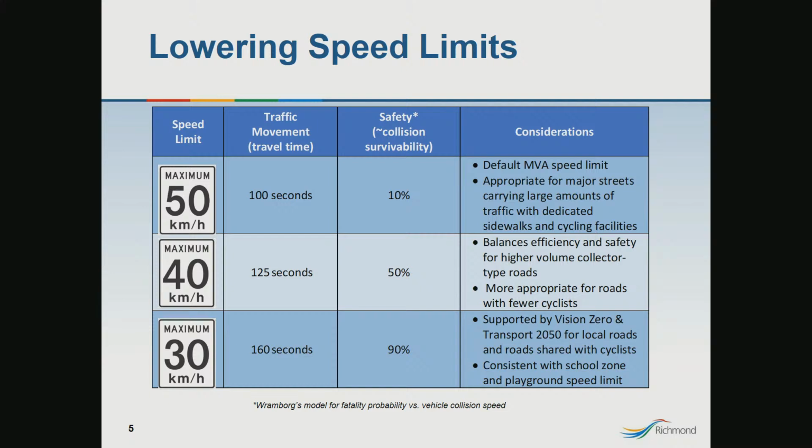At 30 kilometers per hour, that same trip increases in travel time by an additional minute. However, the real safety benefits are in the results of a potential collision with a vulnerable road user like a cyclist, whereas the chance for survivability at that speed of impact of 30 kilometers per hour is 90%. So that is why Transport 2050 and Vision Zero both support 30 kilometers per hour on local roadways and roadways like Dyke Road that are shared with cyclists. And that was the support that we received from our consultation with the community as well.